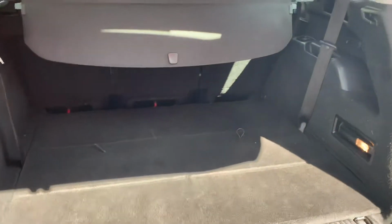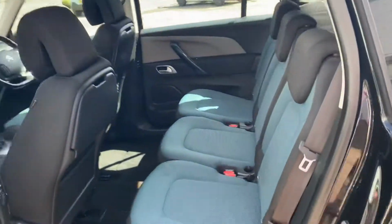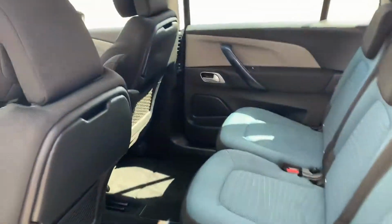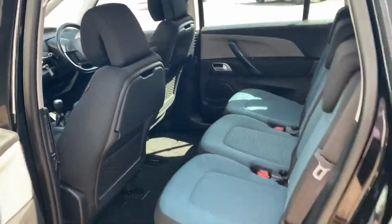So the rear seats are located here. When they're down, there's lots of boot space. And the seat simply pulls up. Easy as that. The car has three full-size seats in the back, all individual, so they can be folded down separately to give some extra loading space. Aircraft style tray for the rear seats as well as separate heating controls.